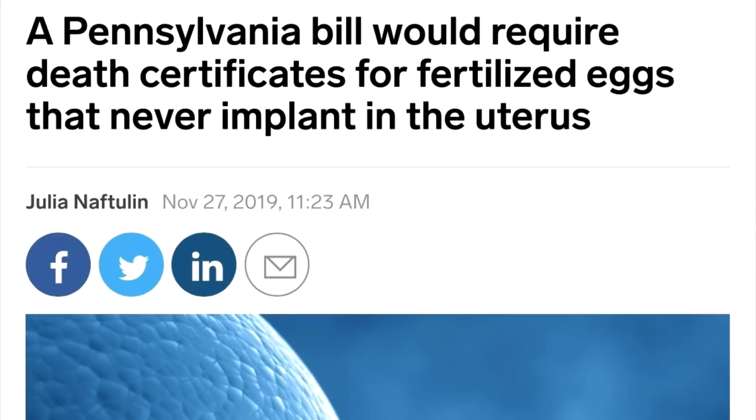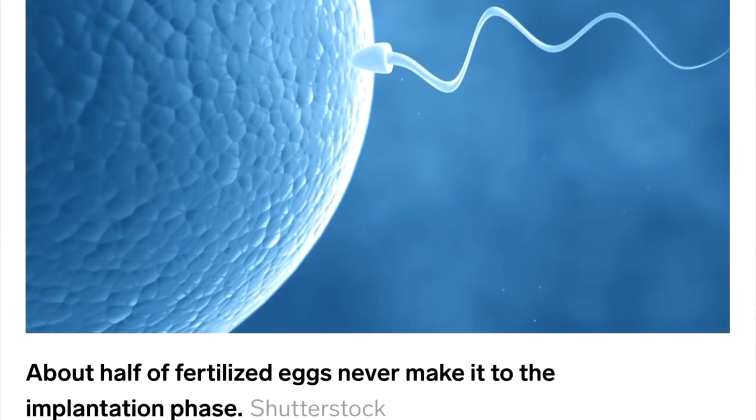A Pennsylvania bill would require death certificates for fertilized eggs that never implant in the uterus. About half of the fertilized eggs never make it to the implantation phase. You're saying that, like, the nut goes in the egg, makes the baby, and then the baby attaches to the wall. That's not how that cycle works. On top of that, the death certificate thing is gonna waste a whole lot of trees, because last I checked, women aren't exactly trying to wait for every single cycle to get pregnant at every single opportunity.